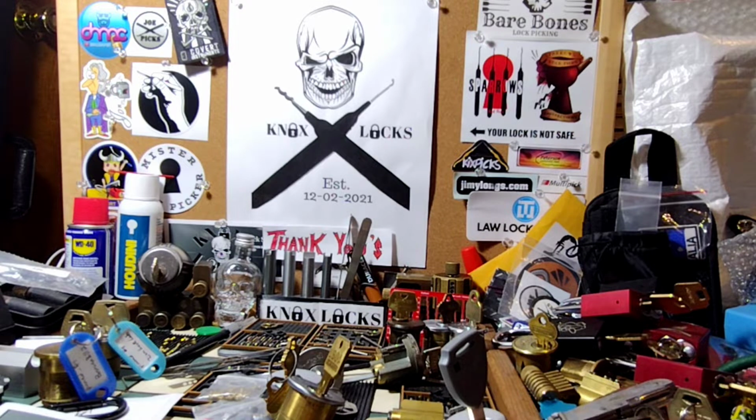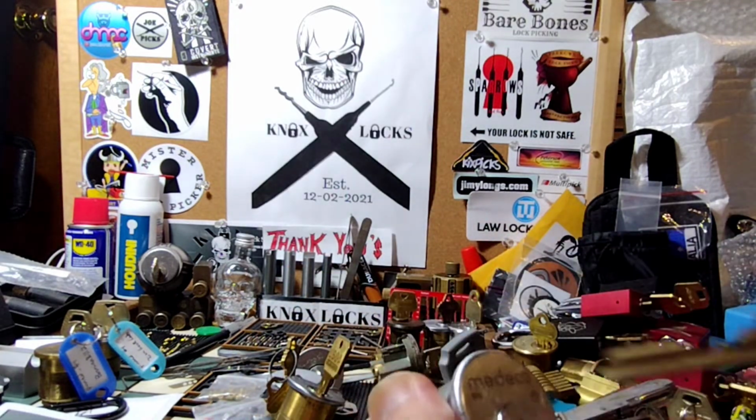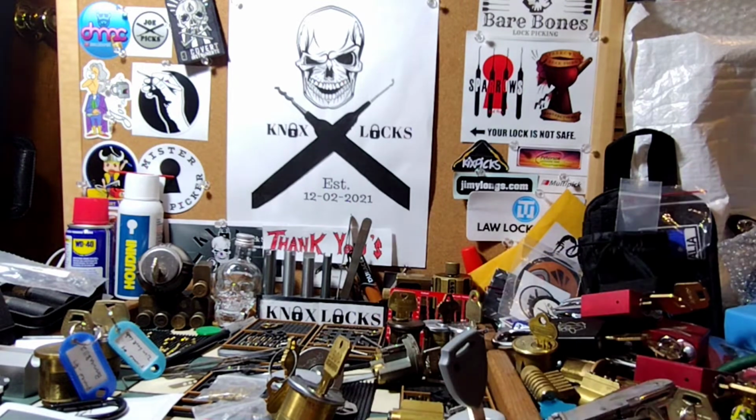Let's see, let me speed this up. Okay, I got some Medecos. This one's a 51S. Again, above my pay grade. But working keys are always good.